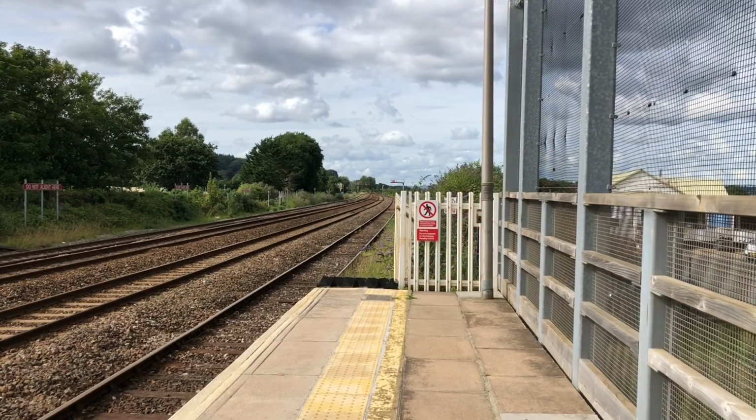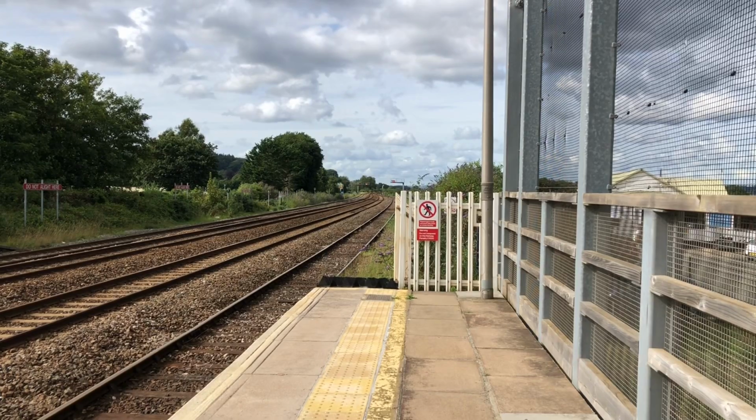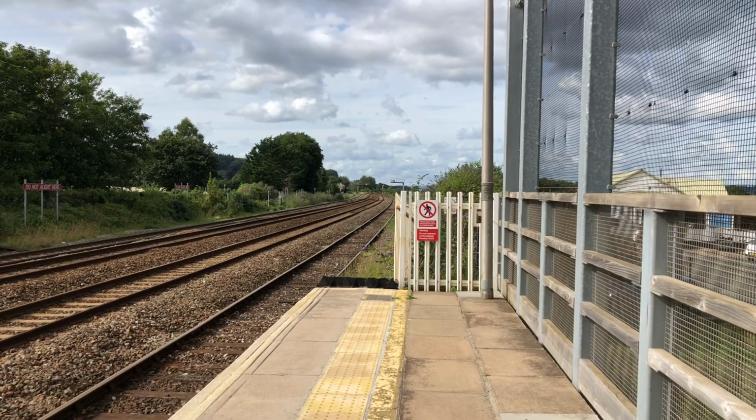Okay guys, we're back in the video here at Dawlish Warren, and quite a lovely Dawlish Warren actually, lovely and sunny. And coming in now is a Great Western Railway service from Exeter St David's going to Paignton. This one got cancelled in between Exmouth and St David's due to, yep, you guessed it, train crew issues.